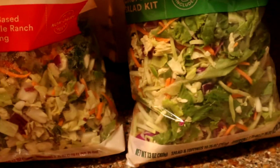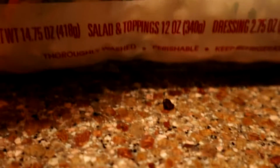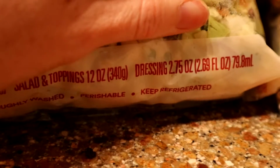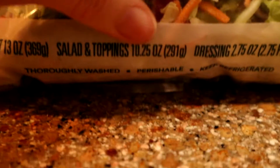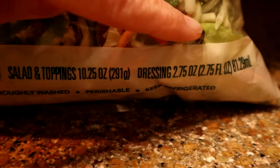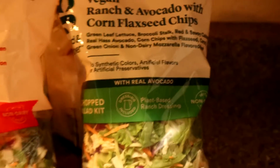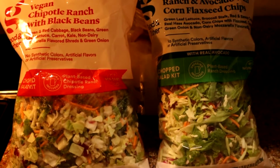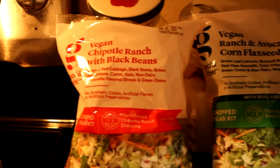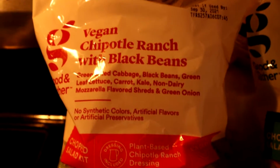This one is cabbage and broccoli, which is really good for you, your greens. So I'm gonna pour it out and show you. I did notice on this one the salad is 12 ounces and the dressing is 2.75, so it's a little bit bigger than this one. This one's only 10.25, and the dressing is the same. I'm not gonna taste test them on camera, but I will taste them and tell you what I think of each of them. The Chipotle might be a little spicy, so we'll see.